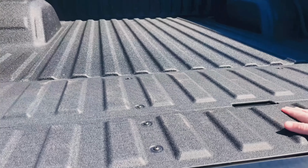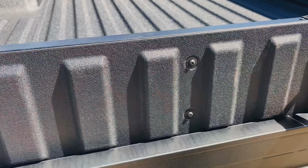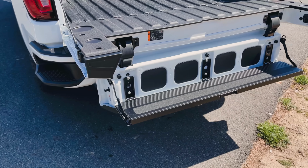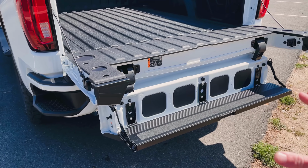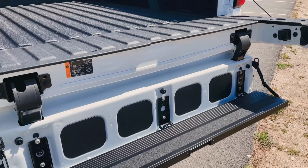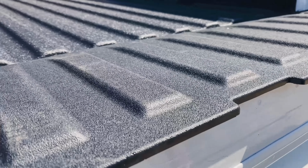Of course, you do have your multi-pro tailgate. I'm sure most of us have seen how this thing functions by now. So that's it in step mode. I am going to do a video showing all the configurations and what you can actually use, like real-world cases for this thing, but we'll save that for another video. I'm just going to put this thing back up.